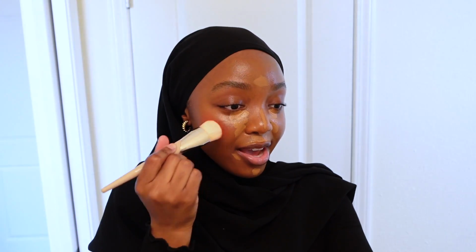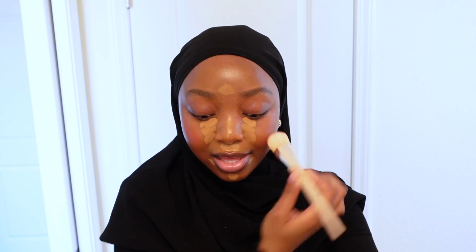If you thought the Rare Beauty blush was gonna last you forever, you need to try the Danessa Myricks blush, because I believe that I will have this blush until I'm at least 45 years old. Look at that blush of color. I freaking love it. I could just stop here, low-key.